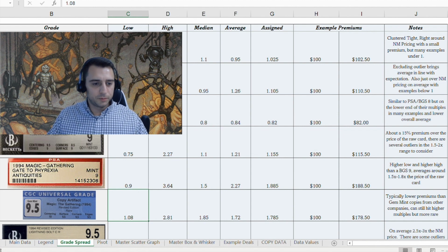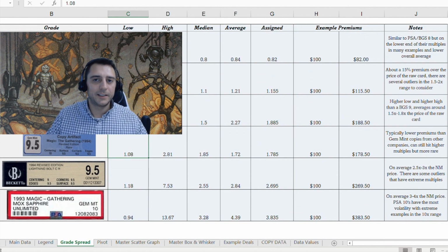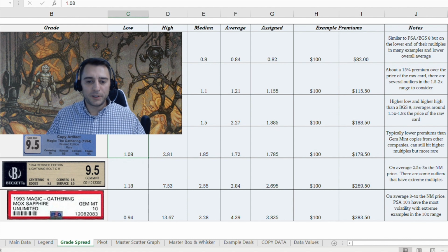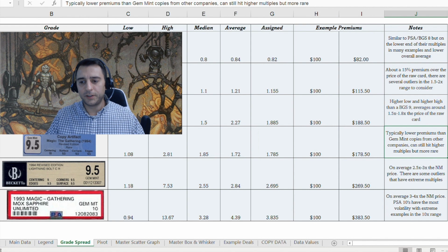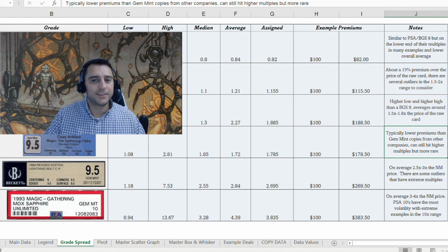Looking at CGC here, you can see the data moves up. There is a noticeable move in premium for a CGC 9.5, but you can see if you peek down at the Beckett and the PSA, it's not as high of a premium as those more established companies, and your premium on a CGC 9.5 is about 1.78x. So on a $100 card, it's actually very similar to a PSA 9. So you have typically lower premiums than gem mint copies from other companies, but you can still hit higher multiples. There are examples of CGC 9.5s hitting that 2.5x to 3x range. So it's possible, it's just not as common.